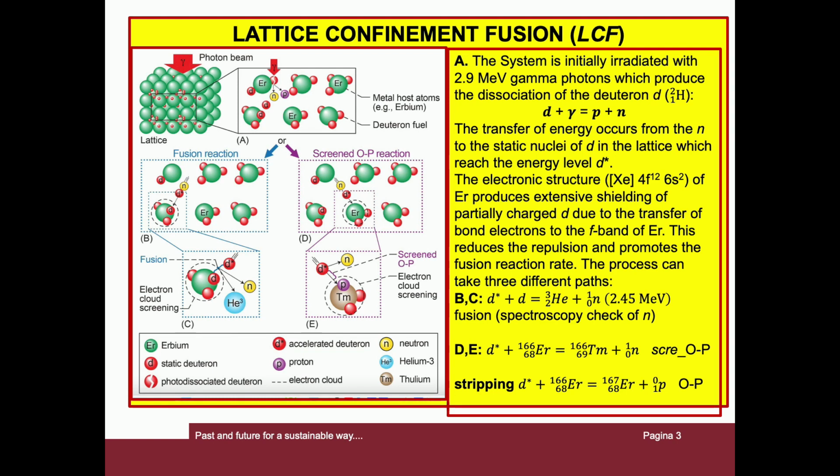The process can take three different paths. The BC process is a true nuclear fusion process, as helium-3 and a neutron are formed with an energy of 2.45 megaelectronvolts. The other two processes are transmutation processes.